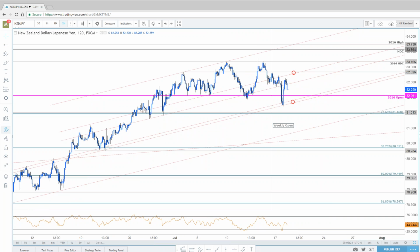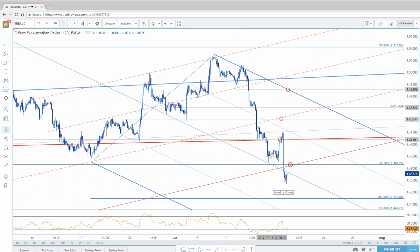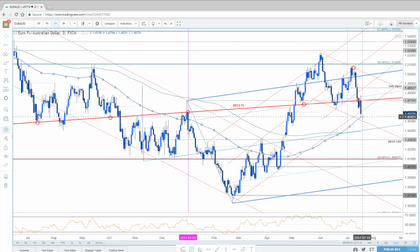Here's what the Euro Aus trade looks like. So that's coming into an interesting support barrier, as you can see more appropriately on the daily chart. This is basic trendline support coming off the yearly lows, and there's the 100-day moving average, which actually caught the stretch low in overnight trade.